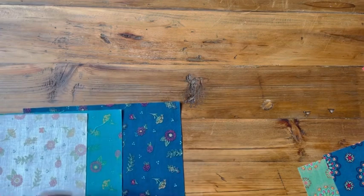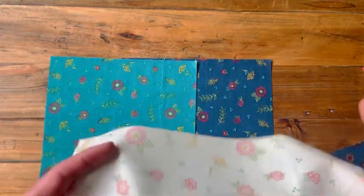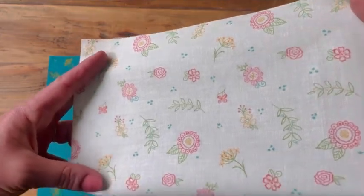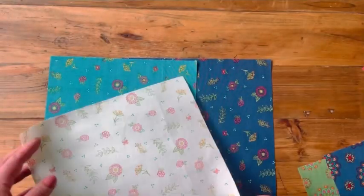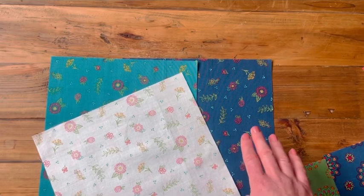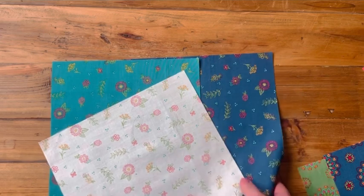Next up is a little scattered floral. You can see it comes in the navy and the teal, and here is the cream. This is what I'm using as the background print for a lot of the patterns that I'll show you in a little bit. And you know, I love navy backgrounds, so the navy and the cream are the ones that I've used the most as the background. We'll talk about that more in a little bit.